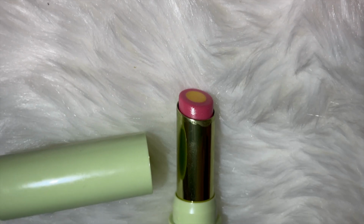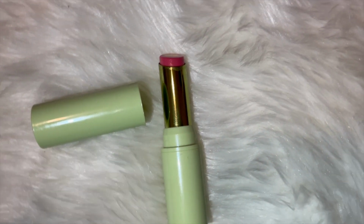And of course, glycolic acid is such a great benefit to the skin, as it helps get rid of the old skin cells to reveal fresh, new, beautiful skin. So we love a little bit of glycolic acid. The next one is a lip brightener.